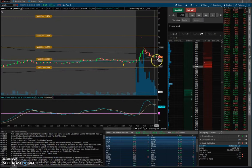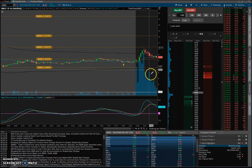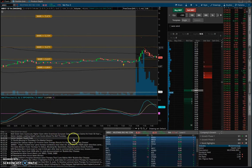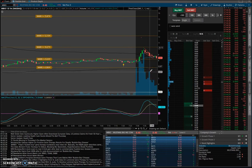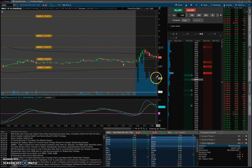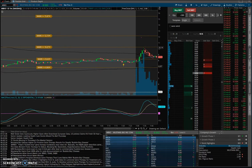There it is, back at the 840s. But this is kind of your trifecta here: you've got your volume, your chart, and a reason why it's moving. Honestly, the chart normally would be enough for me to get in. The news is really good, but the volume just isn't there right now.